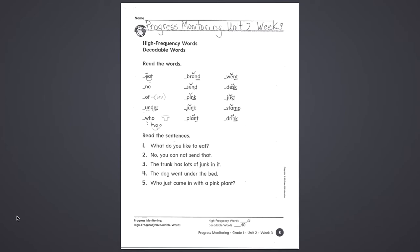Who. So the W is quiet, and we know the two O's is like our little cheese sandwich that we say in class that says ooh. Who. Okay, so now we have to blend a lot of letters together. If you know how to say it, you could say it the fast way. I'm going to sound it out, and you guys say it the fast way.